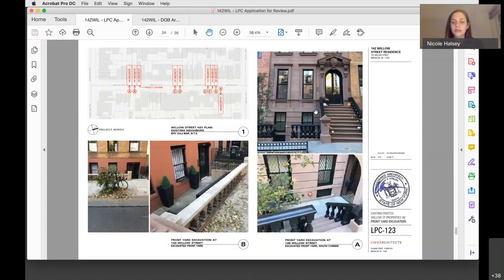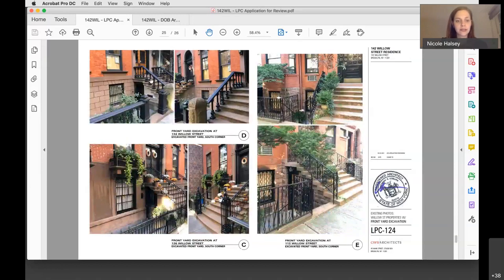And these next few slides are identifying existing properties on Willow Street with front yard excavation that is in keeping with what we're proposing for our property. It seems there are a handful of properties on Willow that have front yard excavation. Some are more severe than what we are proposing, but we did want to at least reference this as a precedent.